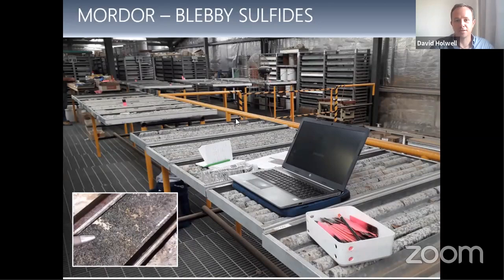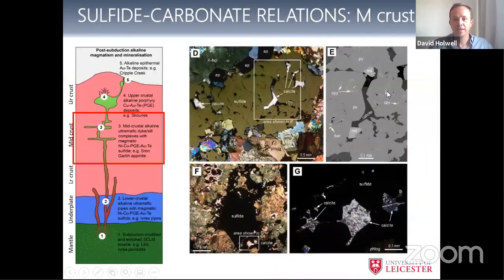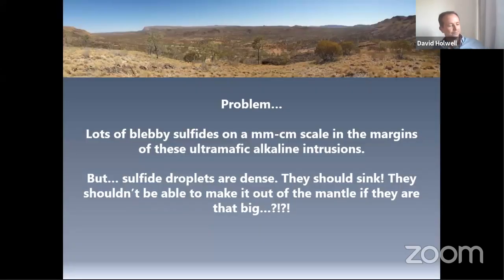So we had a look at some of these, got the thin sections done, and sure enough, chalcopyrite, inclusion in pyrite, those are the blebs, and there's a little bit of millerite in here as well. And calcite there as an interstitial phase in some of these sulfides. So this is like, okay, this seems to be a thing. In the lower and mid-crust, in alkaline systems, our magmatic sulfides tend to have carbonate, primary carbonate associated with them.